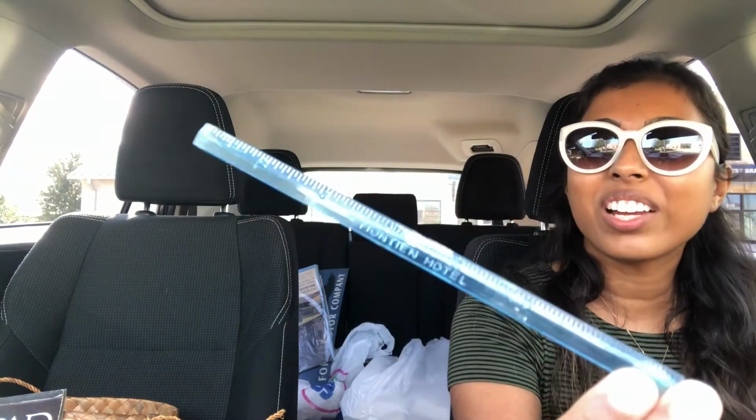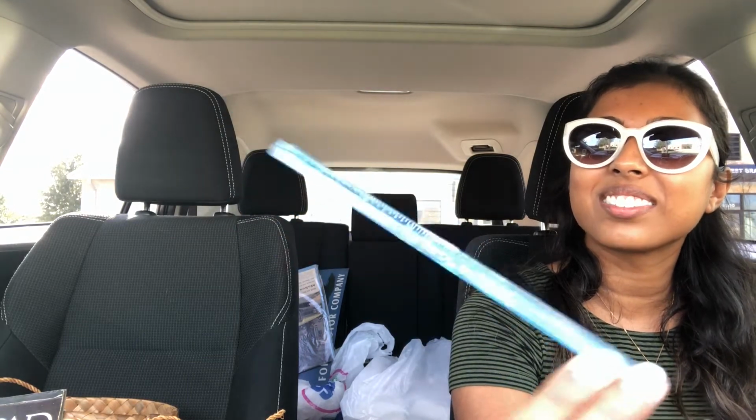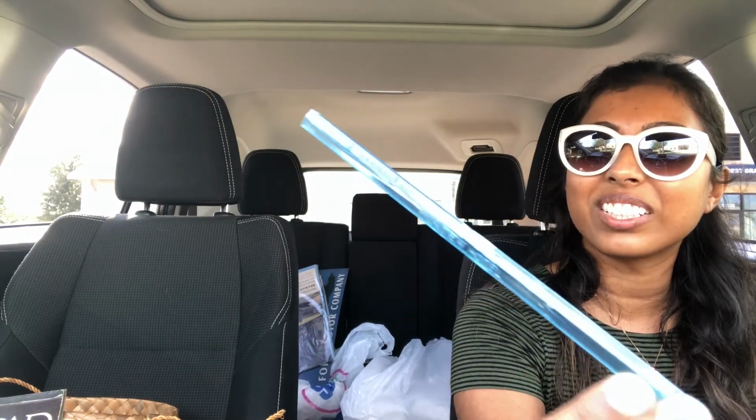Let's see. What else can I show you guys? These cute little ones, it says Montien, M-O-N-T-I-E-N, Montien. Stirrers are actually rulers. I wonder if, yeah, I think that's accurate. That's an inch ruler right there. So pretty cool. So there are a couple of those.